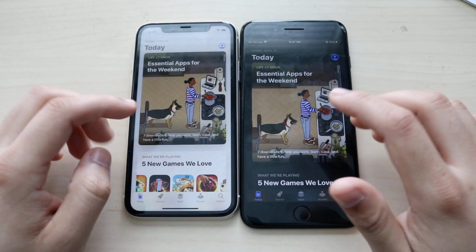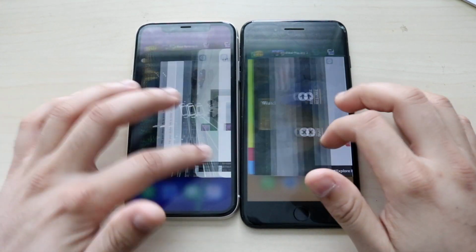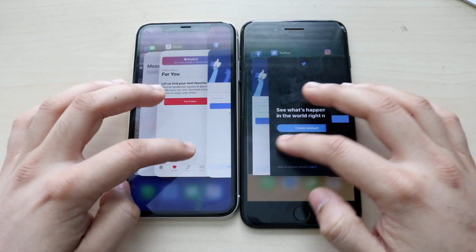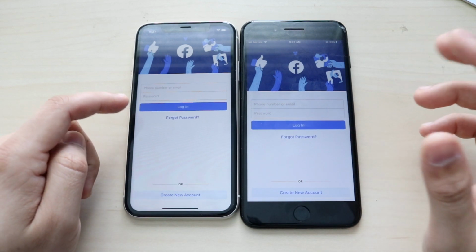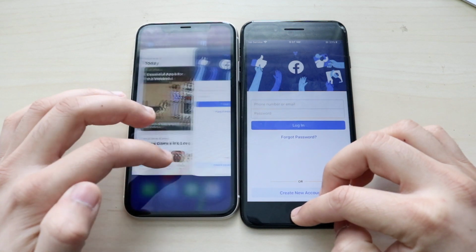Okay, so I accidentally clicked them both off, but I was trying to see if one of them restarted or the other one. I don't really care how fast the other one is to load. I want to see which one keeps it in the background. So let's go to Facebook. 3, 2, 1. So right there we saw the iPhone 11 was able to keep Facebook in the background where it had to restart on the 7 Plus. And right there you were already seeing some pretty cool advantages.